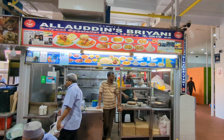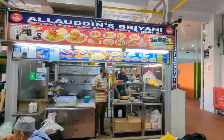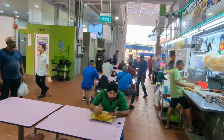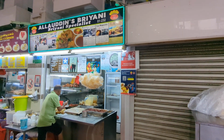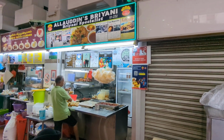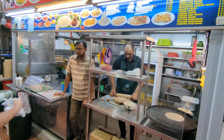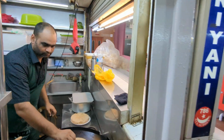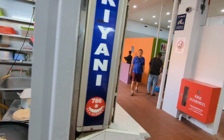The nasi biryani is on the other side. This one they do paratha, thosai, chapati, and that kind of thing. And over on this side is the nasi biryani. Alauddin's nasi biryani. They have fish, chicken, mutton. Very good here. This is a very good stall. Bang, so siap, bang. Lagi tiga je. Okay, okay, best. Pelan-pelan, tak apa.